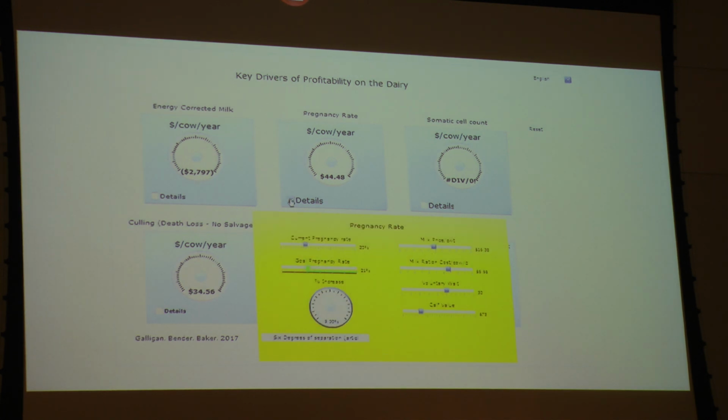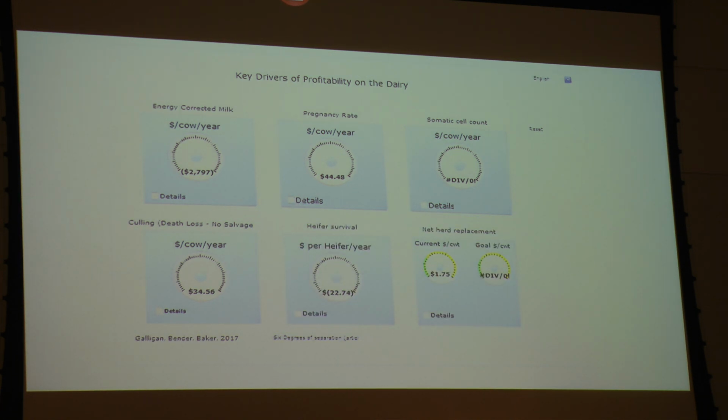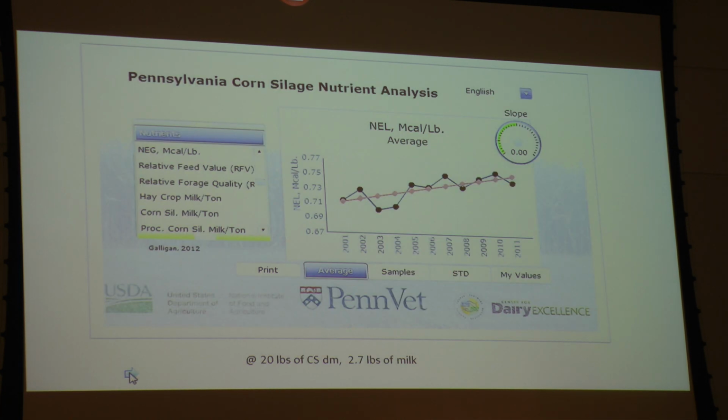pregnancy rate. So in the background we have a reproductive model, so you can enter in 2 different pregnancy rate levels and see what impact that's going to have on profit per cow per year. And similarly down here on the net herd replacement. So this analytic is up there that allows you to kind of look at, gee, what's the opportunity for my herd depending on what parameters you enter in. Okay.